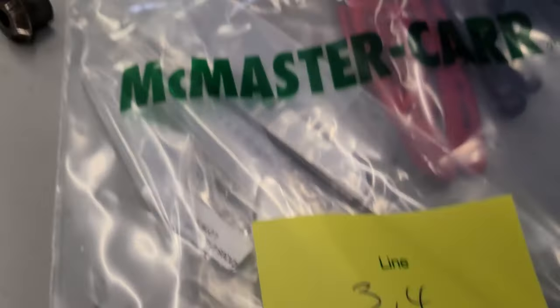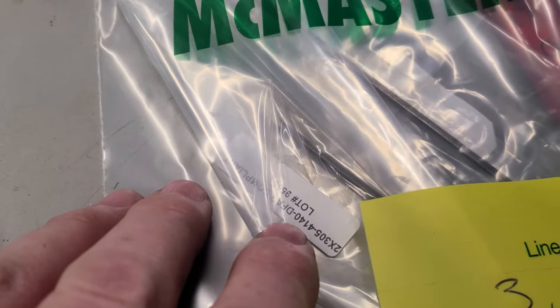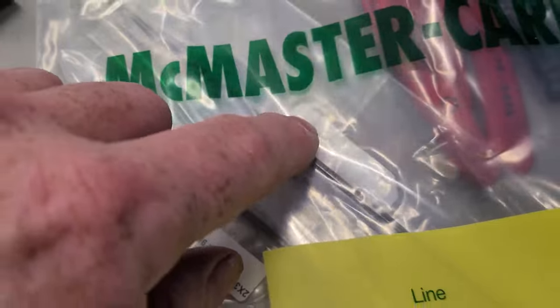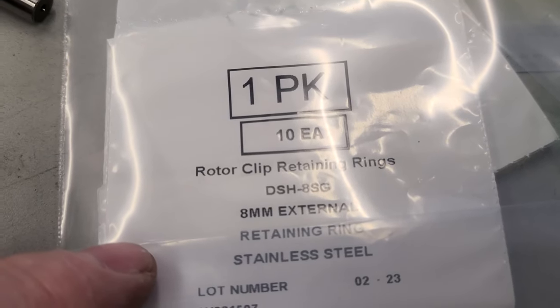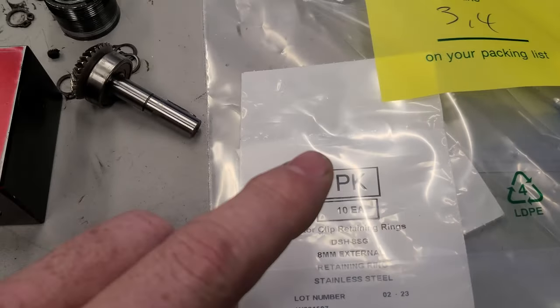We got our broach from McMaster, and we got some, oh, this is, where are we at? This is 4140 keystock. Sorry. 4140 keystock. We're only going to need a little bit, but I bought a few chunks of it. It's really cheap. We got our clip retainers for the 8mm shaft. We're still waiting on the shaft.